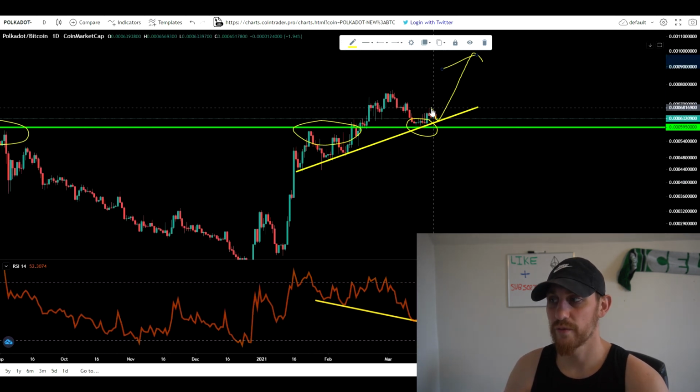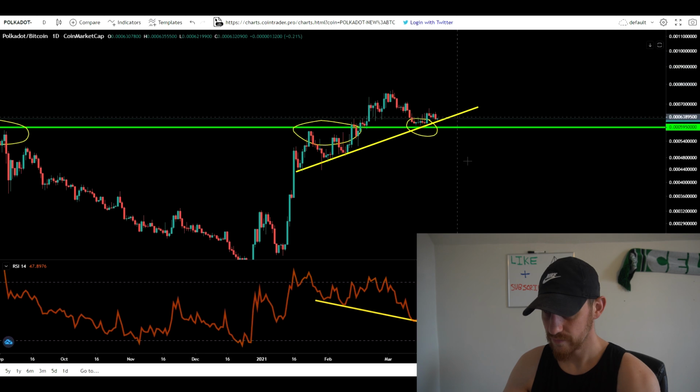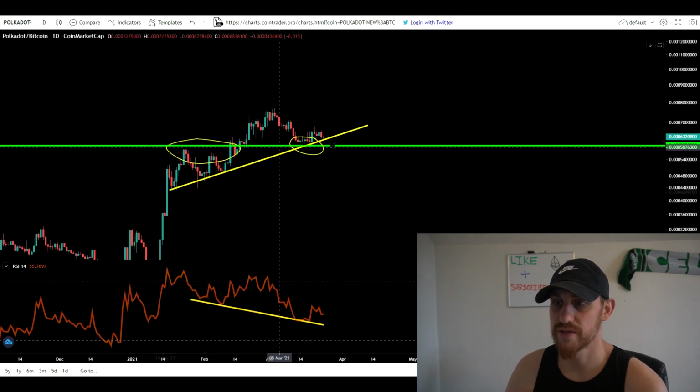I mean, that's what we all care about, right? Should I be in altcoins? Should I be in Bitcoin at the moment? Polkadot looks pretty bullish against Bitcoin. Now, we also have this shorter term time frame support line here, which is our support.